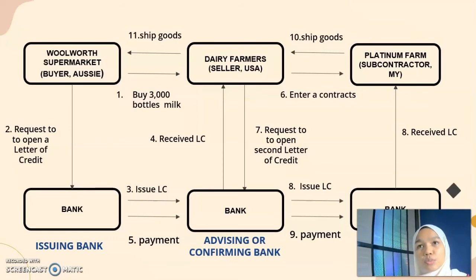Therefore, he needs to purchase another 1,000 bottles of milk from Platinum Farm, PF, who will act as a supplier and the beneficiary. In this case, the dairy farmer and Platinum Farm will enter another contract. After they enter into a contract, DF will apply for a letter of credit from his bank, the advising bank. Then he will request it to issue a second letter of credit to the PF bank. This PF bank will act as the beneficiary bank.